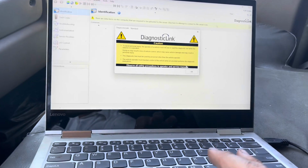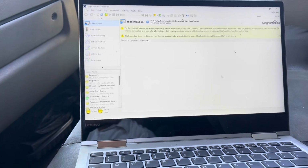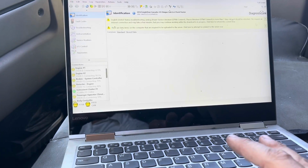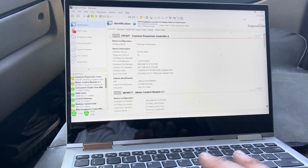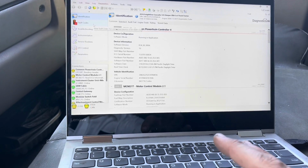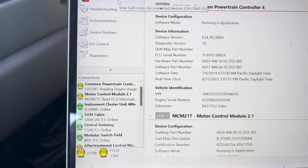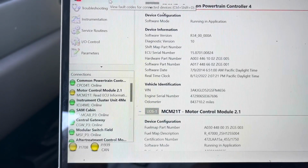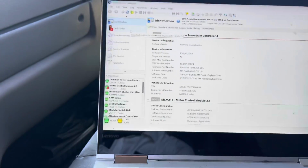We're going to show you what the codes are in a second. It's going to launch everything and connect to the MCM, CPC, ACM, and all the good stuff that we need so that we can see what's going on. We have some codes that are going to be active. It's not fully connected yet. If you can see down here in the bottom left, Motor control is still yellow. Once it turns green, I'll be able to see and show you a lot more.